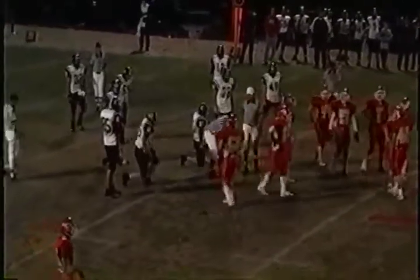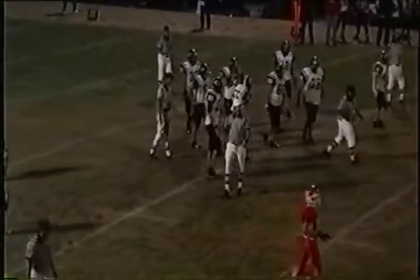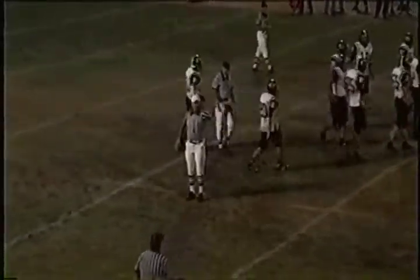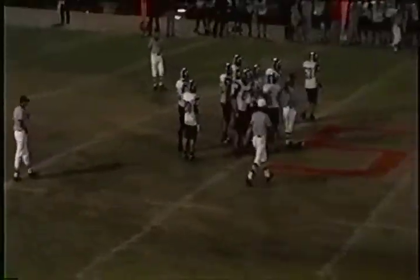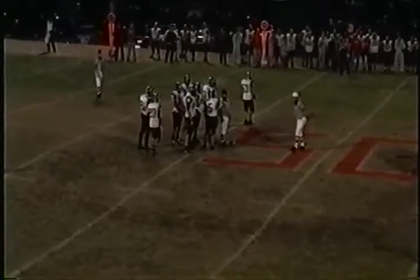They do run a screen to your side, they run it from the tight end side. This time, the neutral zone infraction goes against the Rebels. It's third down and about 15.